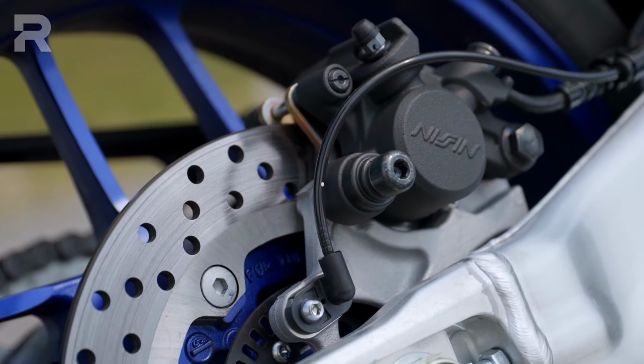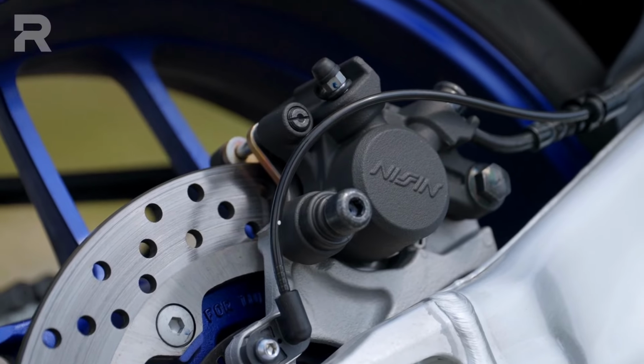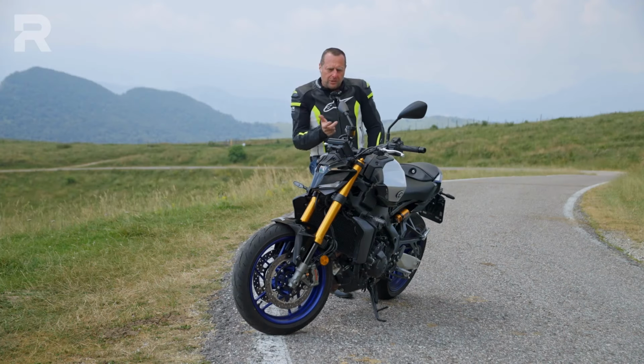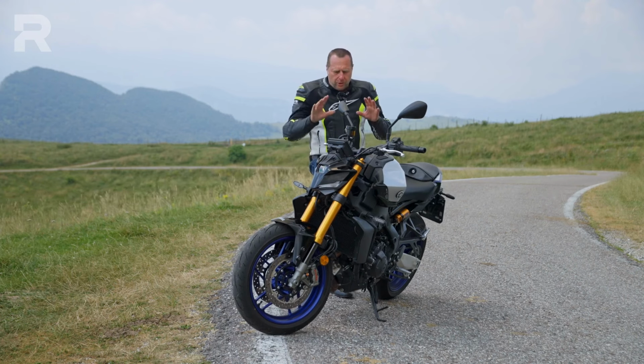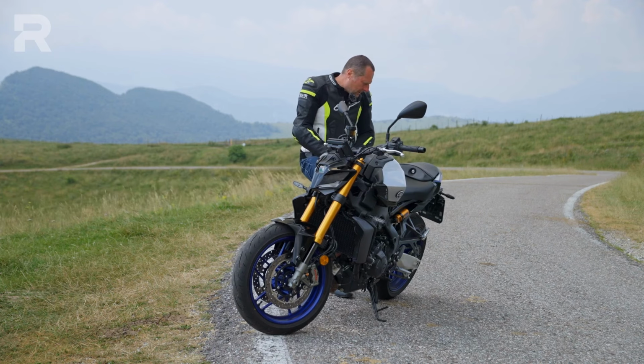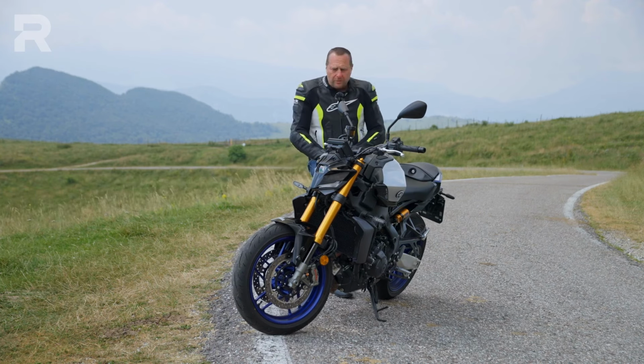It's all Nissin in this case, so we have a mix of systems here, but it handles well, engages well, and manages the ride perfectly. It's never out of place, with the pressure point in the right spot. So, from the perspective of the brakes, the Yamaha MT-09 SP is really fully approved. It's a great product, a product I really enjoyed.